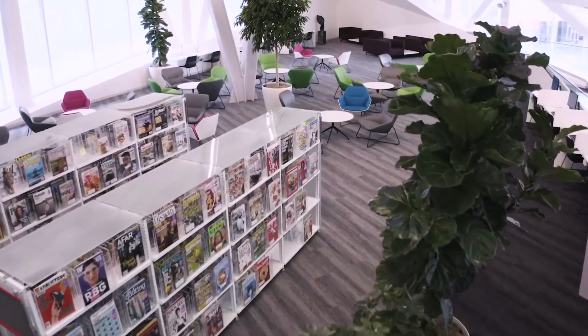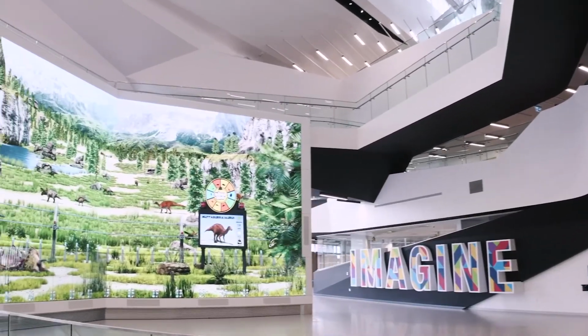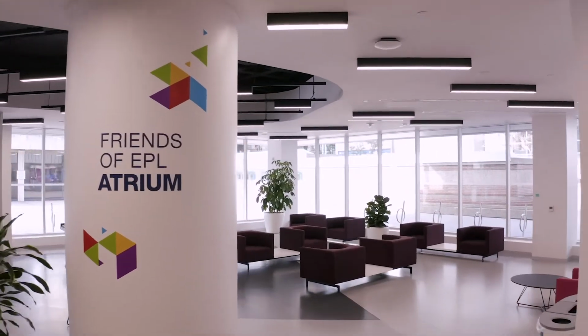The building that was here originally, it's a 50-year-old building, so technology has changed so much since then. And so people were looking to have almost more like a third space, not their home, not their work, but that place where people go and meet other people.